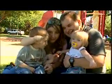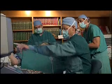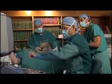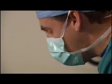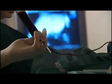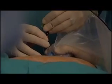Mrs. Tullis has Rh disease. She has an incompatibility between her blood and the blood of her babies. With this, she has pretty complicated pregnancies where her babies become anemic in about the midpoint of pregnancy and require transfusion. This is usually accomplished by giving transfusions to the fetus into the umbilical cord in the middle of the pregnancy or in the latter part of the pregnancy.